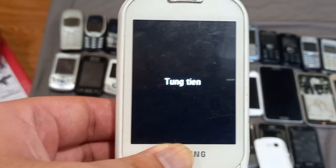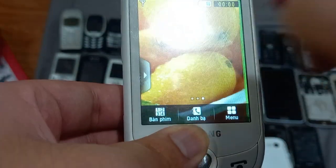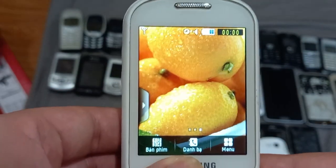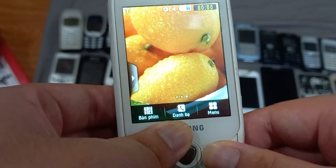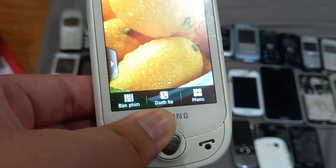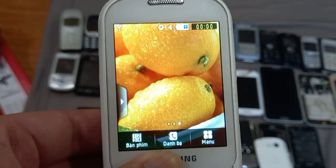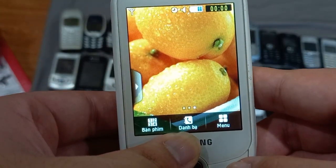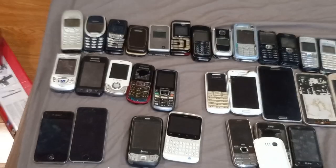You see why. Only the top part of the touchscreen works, so it's kind of useless. Come on, shut up. There we go. Four tries.